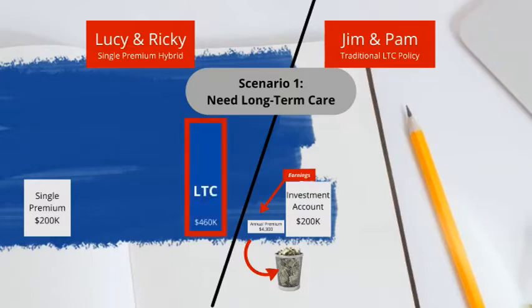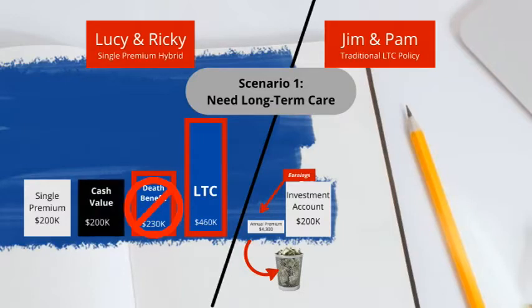Well, if Lucy and Ricky need long-term care, yes, they're going to get long-term care benefits from their hybrids. That's why they bought them, right? But if they need care for at least 2 years, that's going to wipe out the death benefit. If the death benefit's wiped out, then there's no cash value either. And they're not getting the single premium back because they've wiped out the cash value. So if they need long-term care, yes, they're going to get the long-term care benefits.